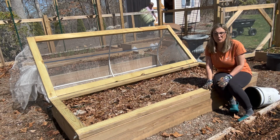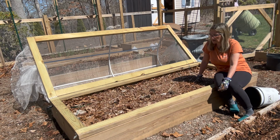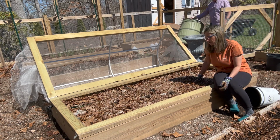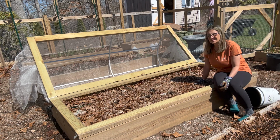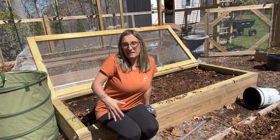I am going back and forth about what to do with this bed. I planted my brassicas in it last year, and I didn't get one single cabbage moth, but I don't know. Then the rest of the season, the bed was kind of a waste of space. I'm thinking I might take this off. I don't know, still thinking about it. So now I'm just going to go around and clean up the pathways.